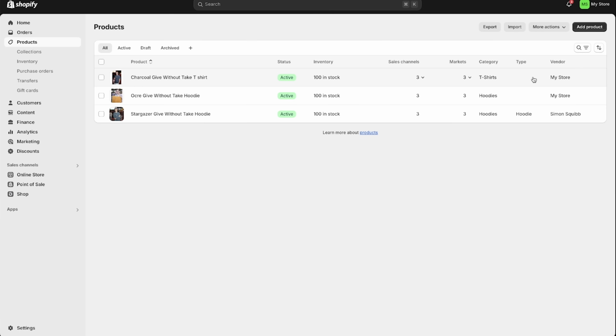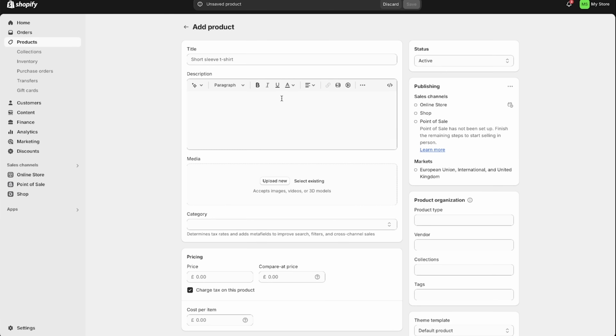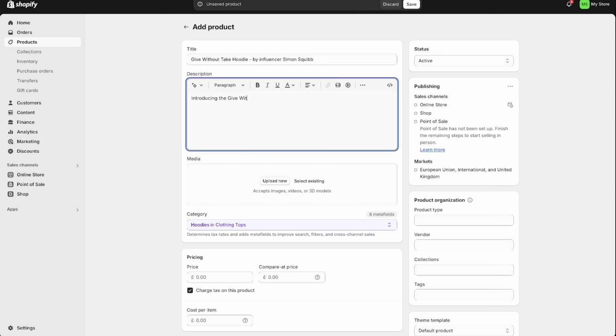In this section, you can list your products. Look how beautiful it looks. It's just so simple. You need to come up with a good description for your product. So in my case, I'm going to introduce the Give Without Take hoodie by influencer Simon Squibb.